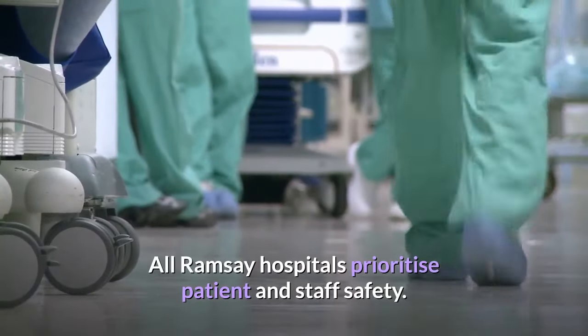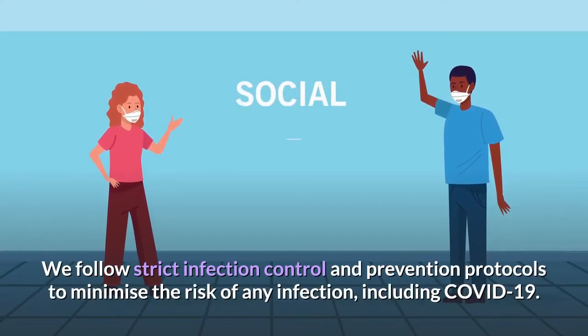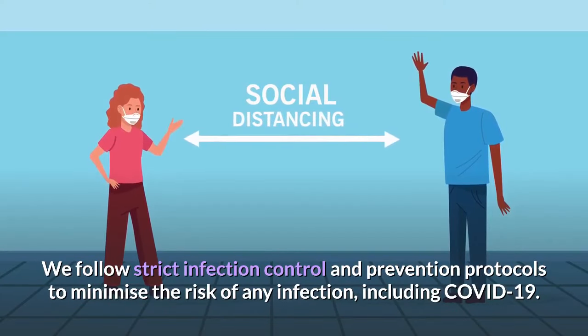All Ramsay hospitals prioritize patient and staff safety. We follow strict infection control and prevention protocols to minimize the risk of any infection, including COVID-19.